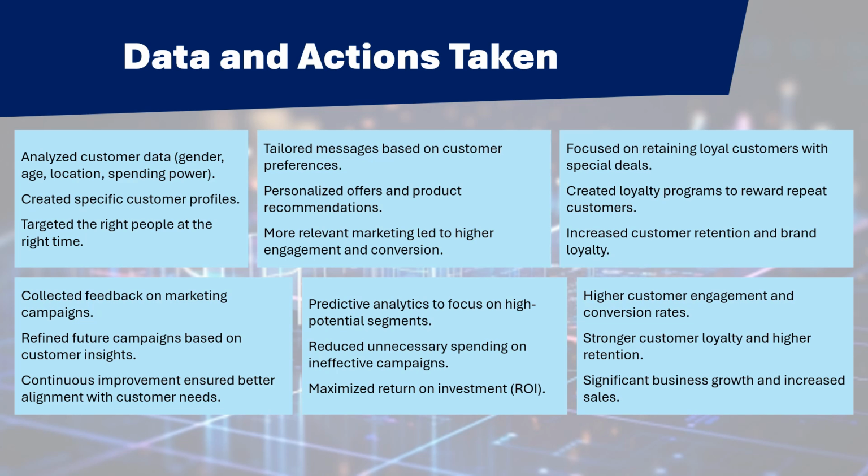One of the smarter things Biomed Global did was to set up a continuous feedback loop. They collect data on how their campaigns are performing and gather direct feedback from the customers. This allowed them to refine their future campaigns and make each one more effective. By constantly improving their marketing strategy based on real-time data and customer insight, Biomed Global ensured that they stayed aligned with what their customers actually wanted. This led to better outcomes and more satisfied customers.